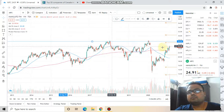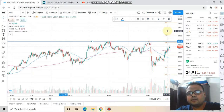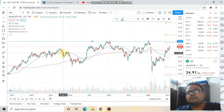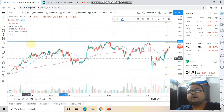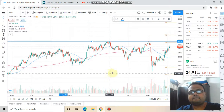Suppose you decide to wait for 5 years, 7 years, you may end up in this particular range only. Again, it may not move upward. So I'll say that if you have this particular stock in your portfolio, then you can exit from the stock and invest the money somewhere else. There are plenty of companies available that will give you good returns. And if you're planning to invest money in Manulife, then I'll say that this is not the right stock for you. Money will be stuck. That's it.